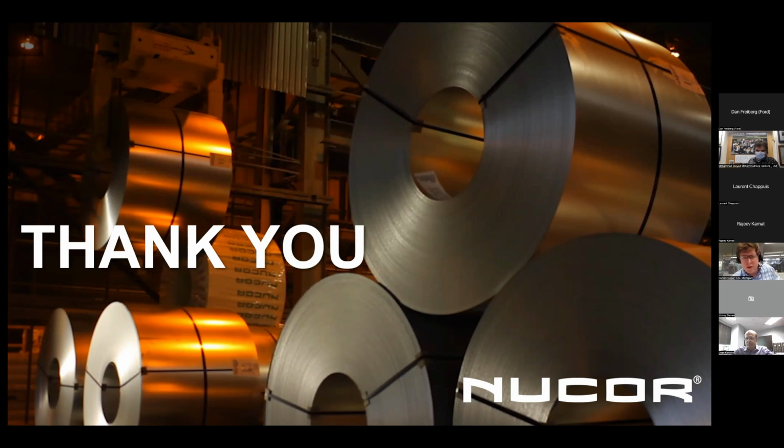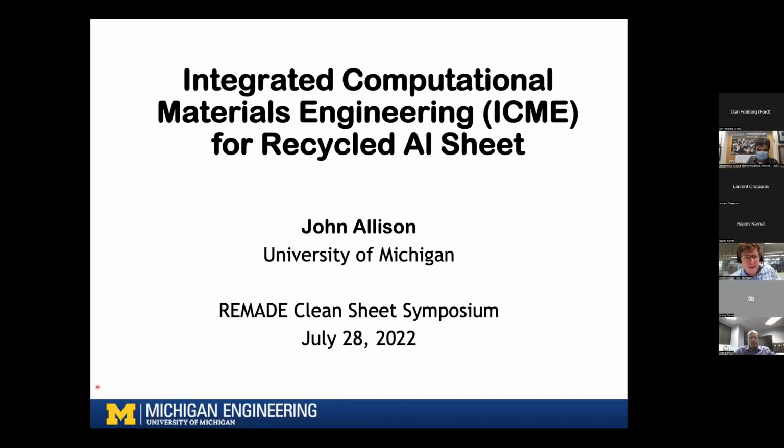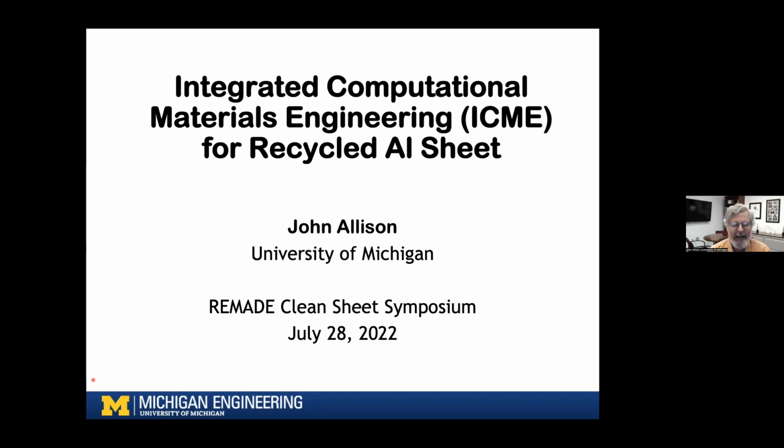Thank you, Dean. Great talk. Up next, finishing us off for session 2, we have Professor John Allison from the University of Michigan, a world-leading expert in ICME, Integrated Computational Materials Engineering, to tell us a little bit about what it is and how it applies to this project. Over to you, John. Okay, great. Can you hear me and see my screen fine? Yeah. Okay, great. Thanks, Dan.